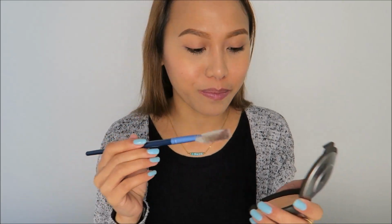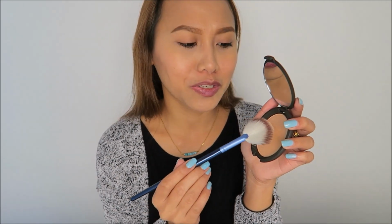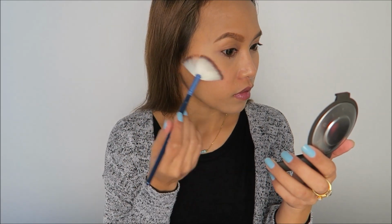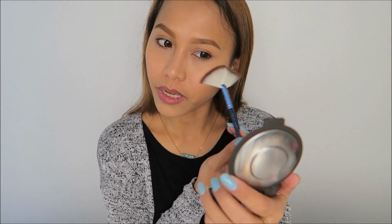Okay, I'm not really a big highlighter person, so I don't really apply highlighter on a daily basis, so I'm not sure if I'm doing this right. But I'm gonna use this fan brush and I'm just gonna apply it on here. Oh my gosh, parang ginanon ko lang yung brush, ha. Oh, you guys. Wala na. Oh my gosh.